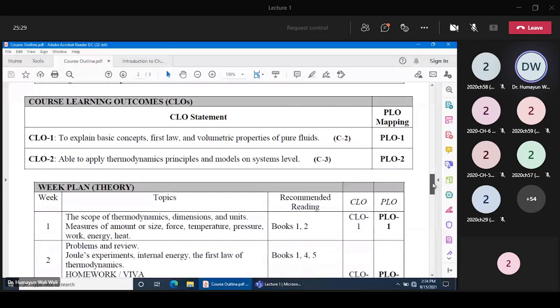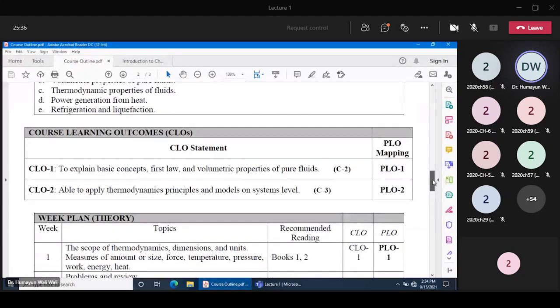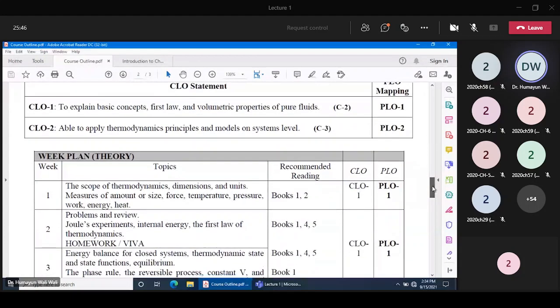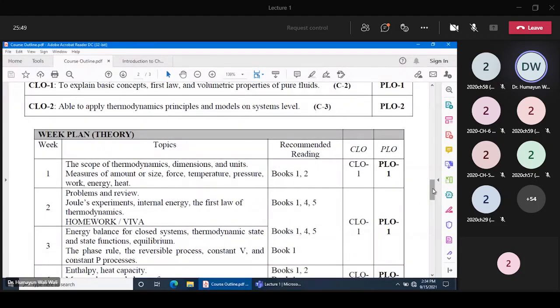So hence we will try to cover the outcomes. There will be two outcomes covering the two PLOs, and you will be required to obtain at least 50% marks in each of the CLOs in order to meet the satisfactory passing criteria.